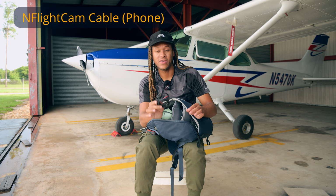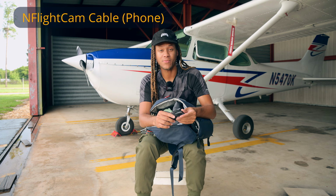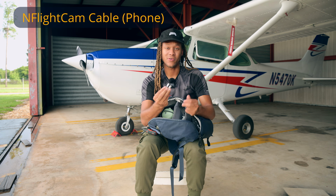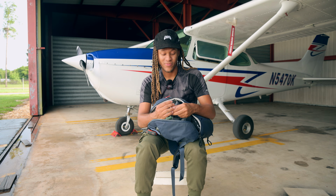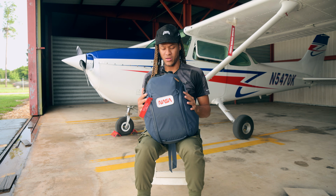This is for the phone, so this works on my Android device, and it can work with the Apple devices as well. If you have an iPhone, I also have a little attachment piece for that. So it's helpful if you're bringing a guest and they want to record their audio as well, you can use this cable as well. That's really it for the main compartment here.